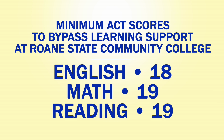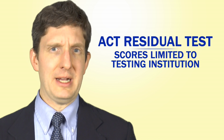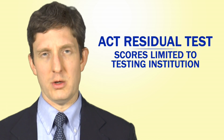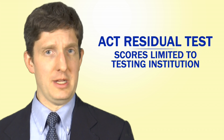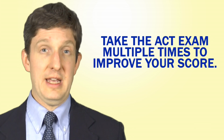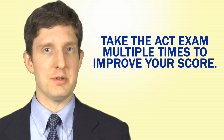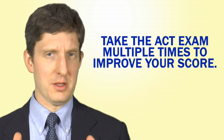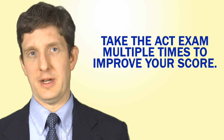Now, let's say you're below those scores in one of those areas and you want to try to get above those scores. You can either retake the ACT national test, or if there are no more ACT national test dates available, you can take something called the ACT residual test. The key thing to remember about the ACT residual test is that those scores only apply at the college where you take the test. So if you take an ACT residual test at Roane State, those scores can only be used at Roane State. That said, there is absolutely nothing wrong with retaking the ACT national or taking an ACT residual as many times as you need to take it to try to get those minimum scores. Roane State super scores the ACT, which basically means we take your best available scores.